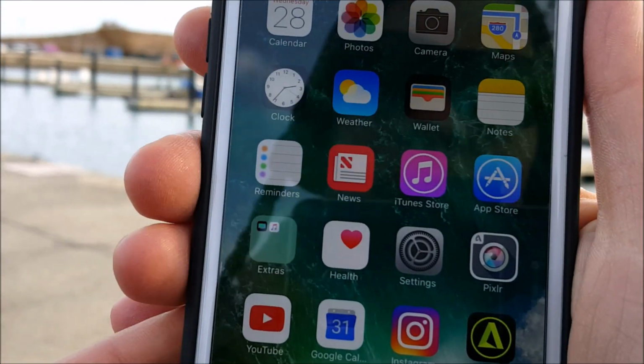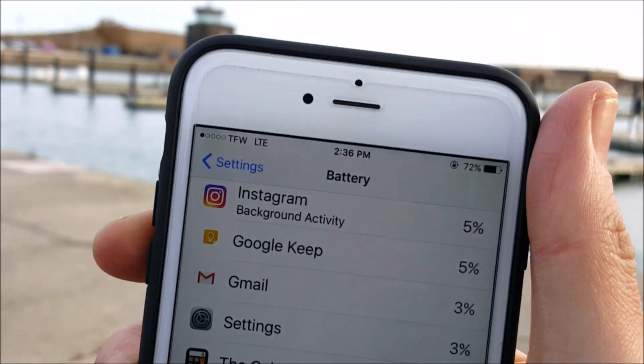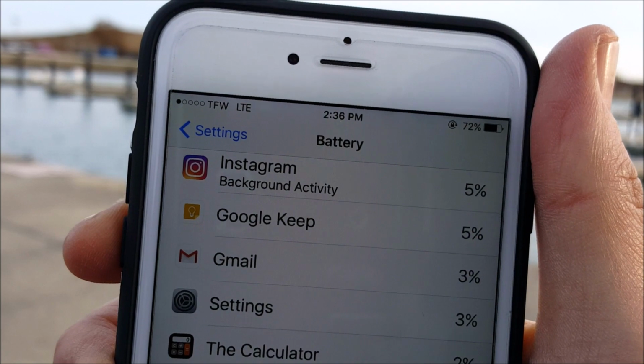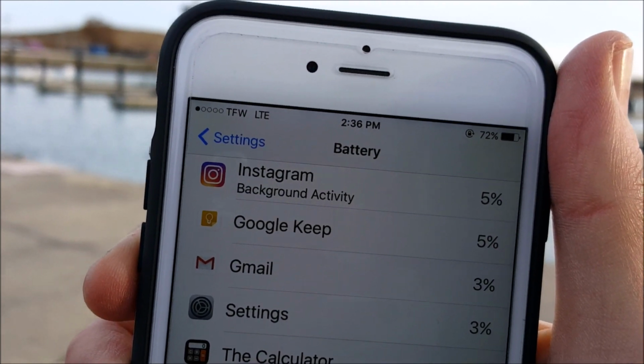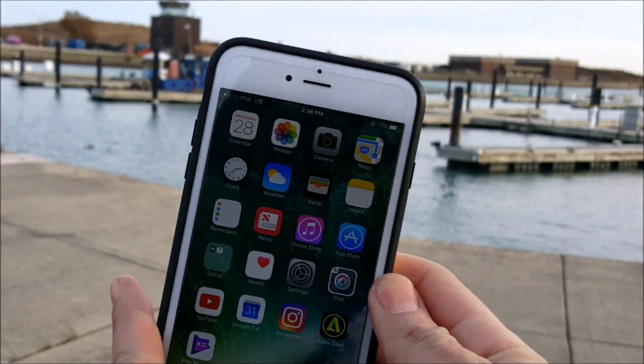So 72%, it's looking like almost 1 hour and 30 minutes on screen time. So basically, with that being said, we should be getting somewhere around 6 hours of on-screen time if this keeps up at this pace. But I will be updating you soon.